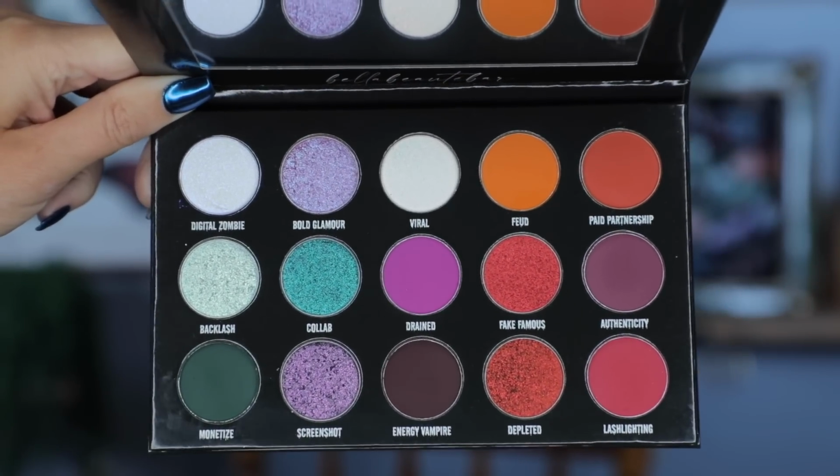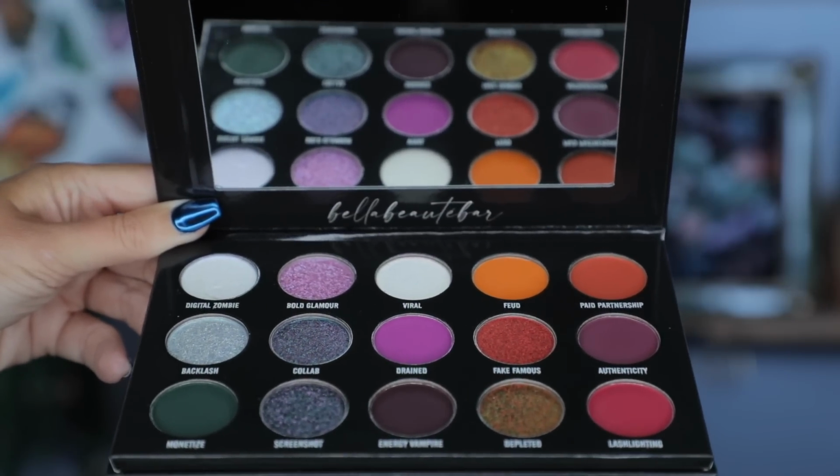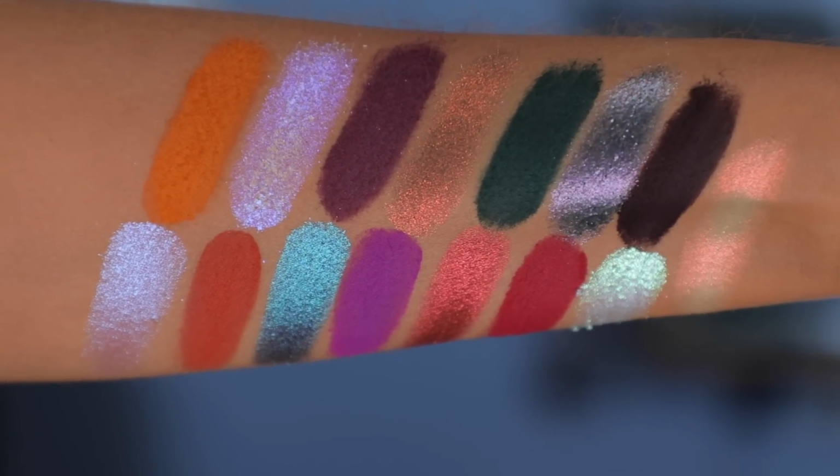So I love this palette though. It's so beautiful. I feel like this palette is curated so well. Of course, we have the beautiful BellaBeauteBar matte formula. We have their beautiful shimmer multi-chromes, but if you don't know what to do, you can split the palette in half. Those 6 shades right there, beautiful together. You can come over here and do a 9-pan right there, those beautiful together. But what I have liked most is combining both sides of the palette.